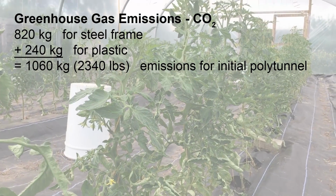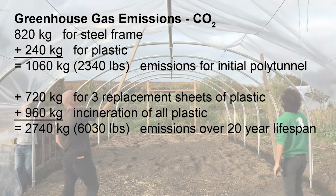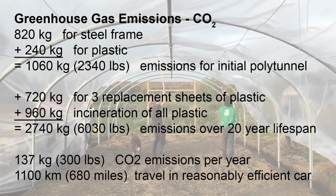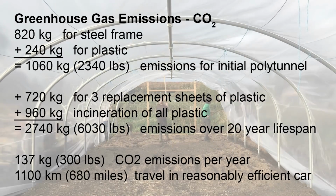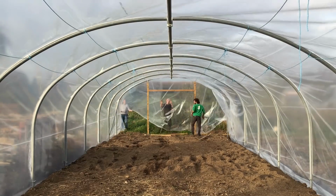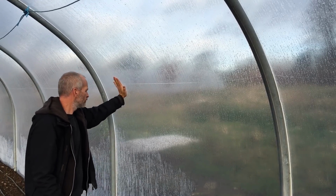The emissions were lower than I expected them to be, and even with a worst-case scenario, the overall emissions for the full life cycle of the plastic and frame were less than the emissions from driving to the local town once a week to buy groceries. Plastic does have its issues, but growing more local food throughout the year could be one of the best uses of this potentially problematic but really useful material.